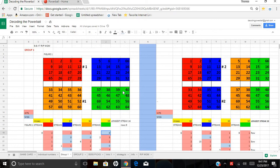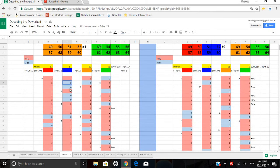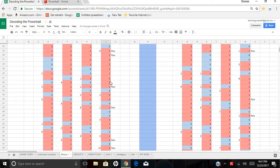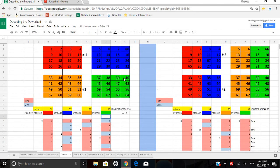Okay, so for this drawing here, I'm going to guess that no green numbers will be coming up in this option card number 1 again. Okay, and the reason why is because over here you can see 2 zeros in a row. Okay, I think that that's due to happen over here. I think there's going to be a 0 right here. Okay, because you can see that there was a bunch of single zeros here, and I just think that is due to double up. So I'm going to eliminate these green numbers off of the game card.